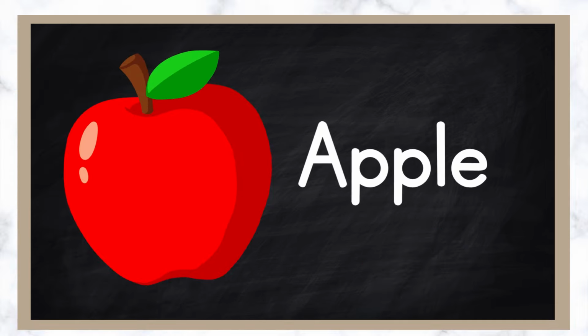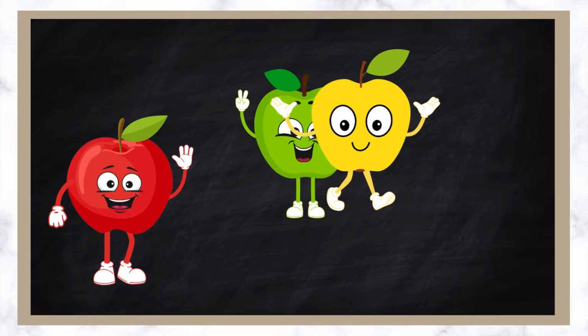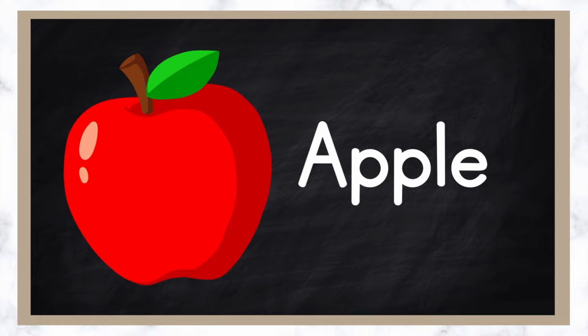This is an apple. It's crunchy and sweet. Did you know that there are many types of apples? Some are red, some are green, and some are even yellow. Now, do you want some apples?